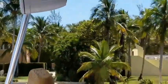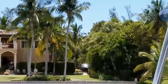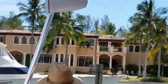I'm just trying to show you guys how small some of these properties are. That's their guard gate. Right on the other side of that guard gate is Beach Road, so that's as far as the property goes. But I still live there.